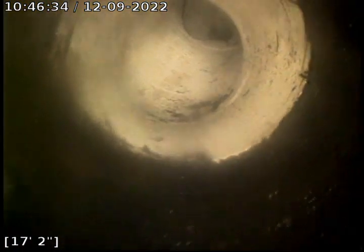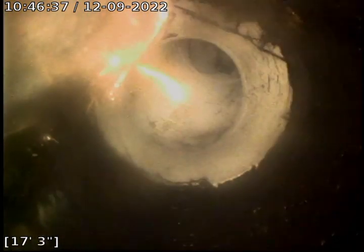Here's a little bit of leftover root and a blister. Another leftover root. There's larger root right here where the blockage was. Cleared that, pushed it down.